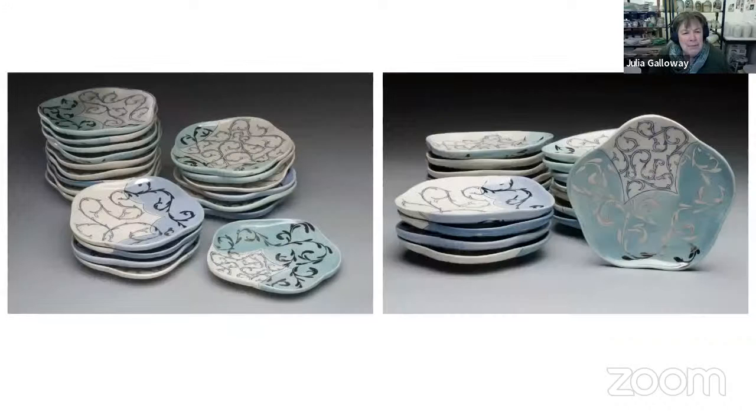And then this was a big plate set that I did. When I showed it, we spread it across a huge table, 16 by 16 foot. They really looked like lily pads floating there, and they changed your sense of space. That's when I really became aware of the power of many.